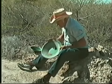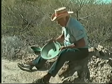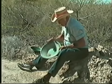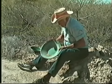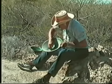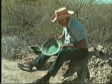Now's the time to separate the wheat from the chaff. If we've got any nuggets in there, we get down to the fine. The heavy material now is in the pan, a few of the heavier little rocks that we had there. A few of them. If there's any gold, it'll set right here on the back side.